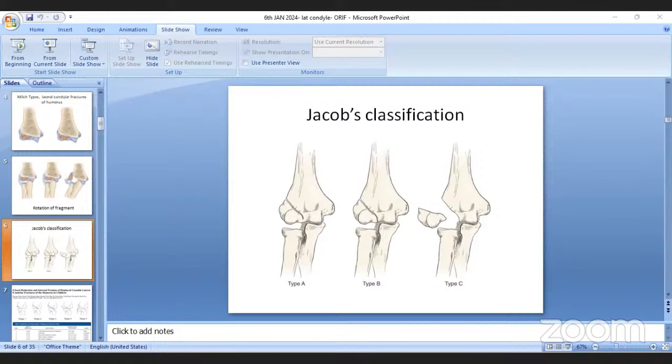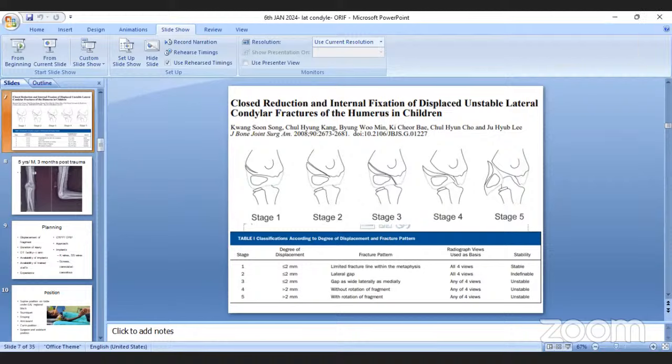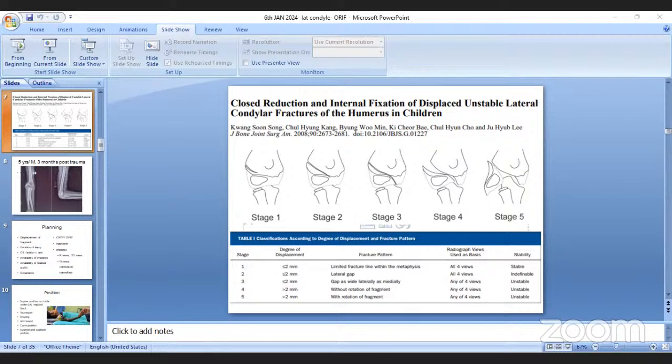Because I can. Can you see the slides moving? No, sir. It is on the sixth slide, Jacob's classification. Now we are on the next slide, so close reduction, the paper by Song. Internal fixation of Song scholars classification. Yes, sir. Is it fine? Yes, sir. Is this moving? So again, it's not moving. There is some problem with that, I think so. Yes, sir.